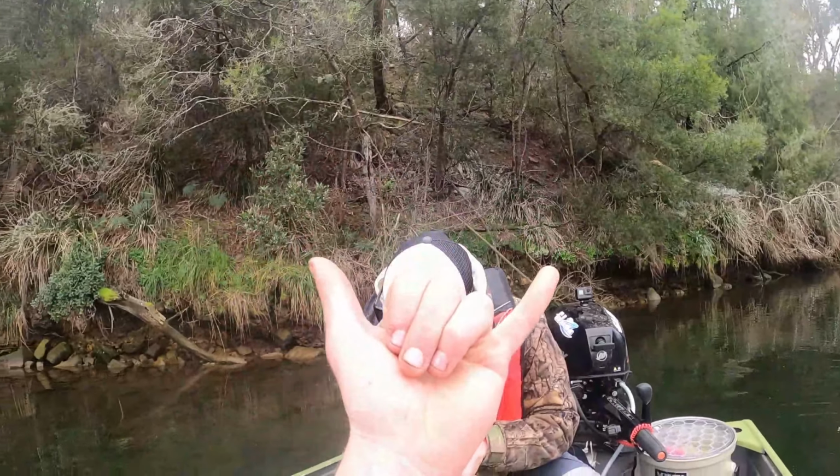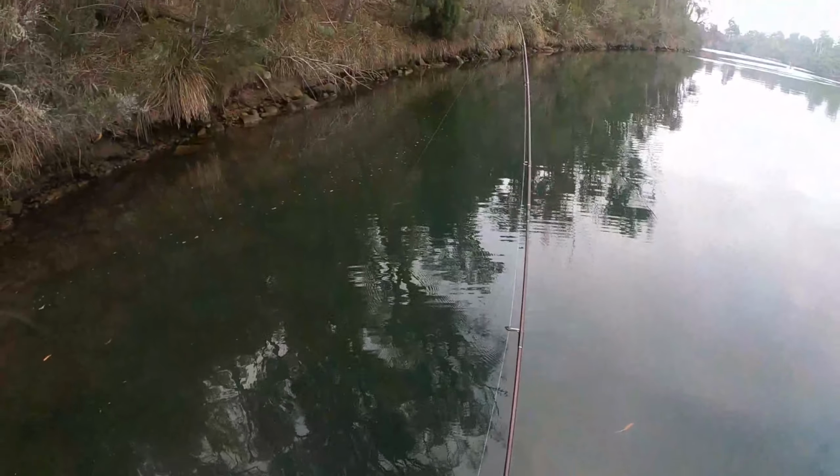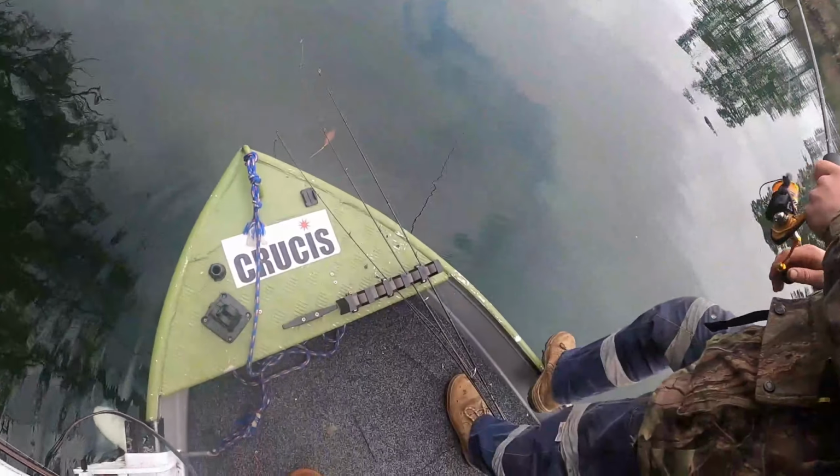I love the little spike. I love the stereotype that gets put on us. Oh yeah, like, they're young, they don't know how to fish. And then we just pull fish out right in front of their light.